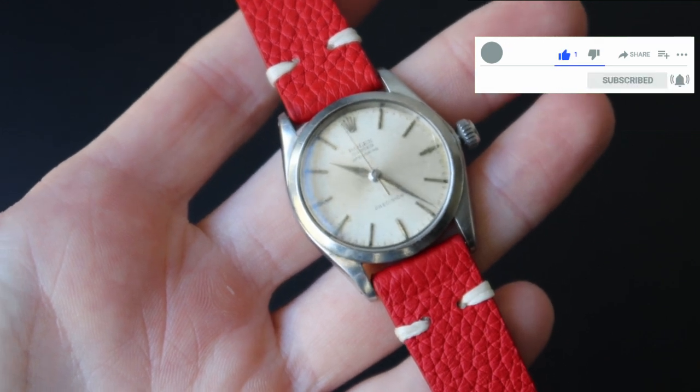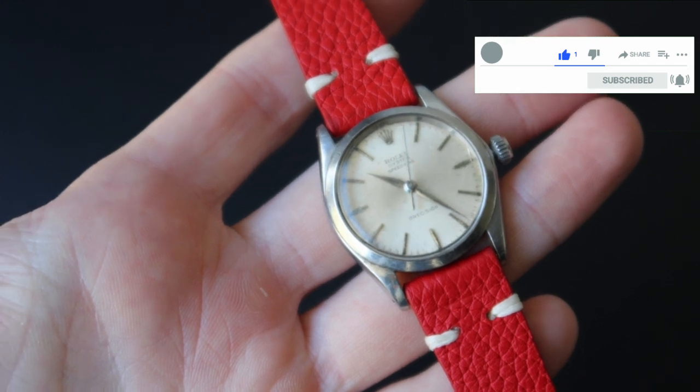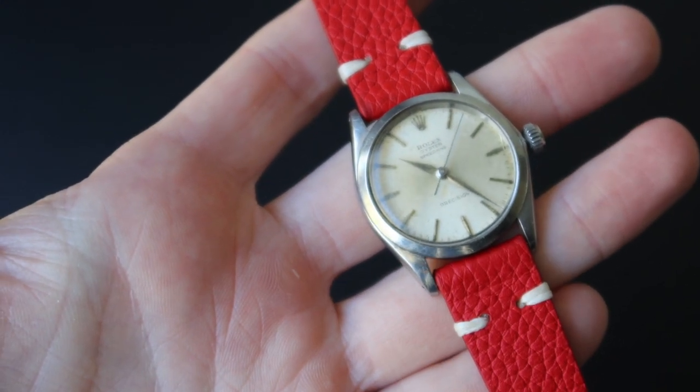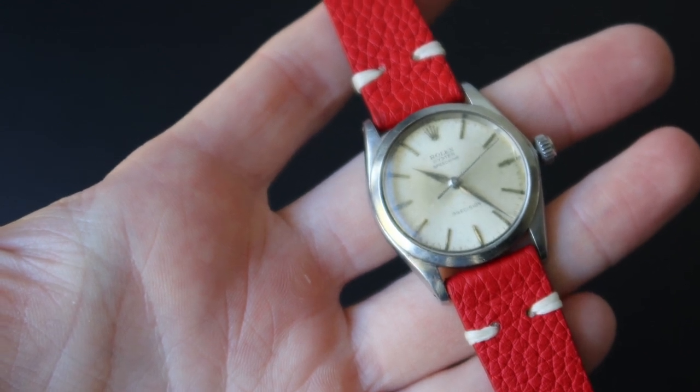Famously, he was wearing a Rolex Oyster when he set the record speed of 300 miles per hour in Utah. This was documented by Rolex in their advertisements, and it was an attempt to demonstrate the technology that Rolex offered in their watches and the accolades of those who wore them.